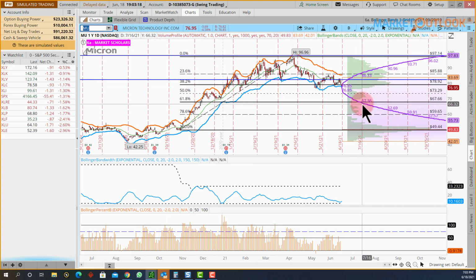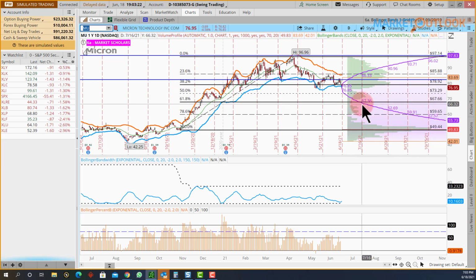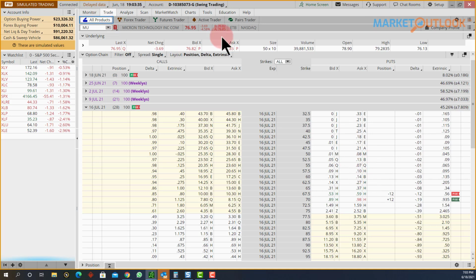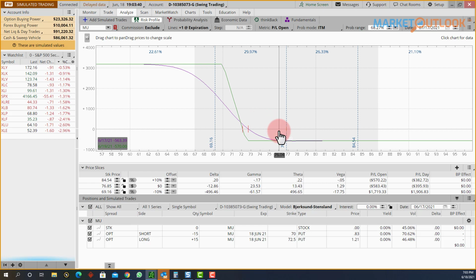To 1 standard deviation would be down to the 62% retracement at the bottom, but you notice there's not very much volume there, so there's going to be a support that is not supported by a whole lot of volume. So if we get to that level, it's going to be very easy for it to keep dropping if we are in a broader risk off mode. And we'll see a very small position on this trade, but the potential for almost a 6-to-1 reward to risk ratio if it ultimately plays out.